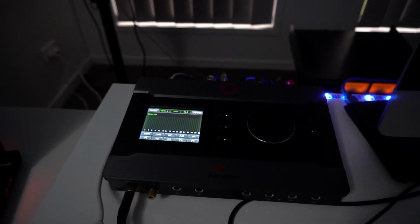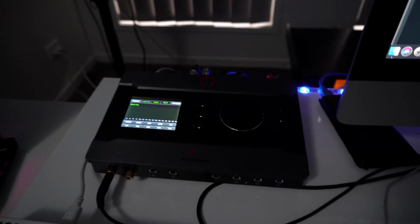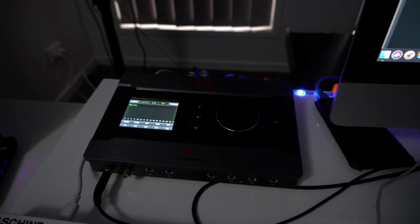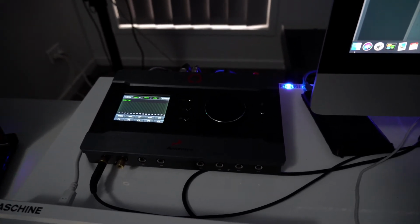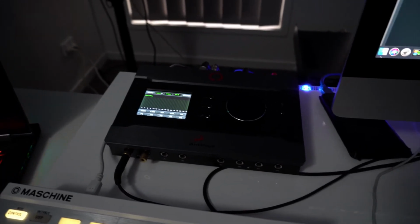Anyway, that's kind of the gear that I've been using as far as A to D conversion, D to A, and also listening for any mix alterations and mastering and things like that. I've had no real complaints other than a few things like the software and also the volume dial on that interface there. Sometimes it has been a little bit fiddly and it hasn't worked exactly how it should.